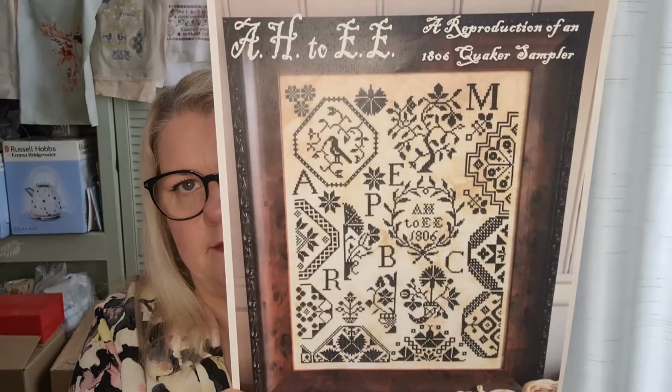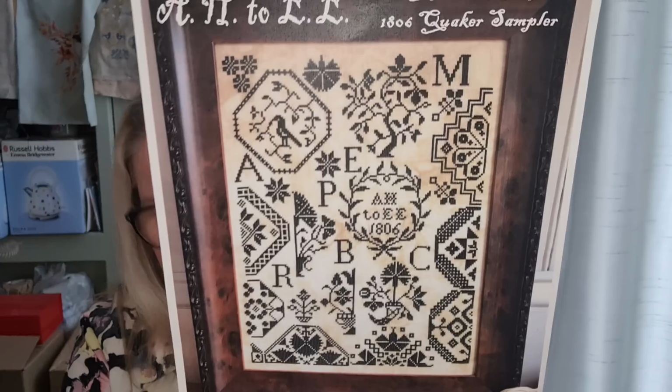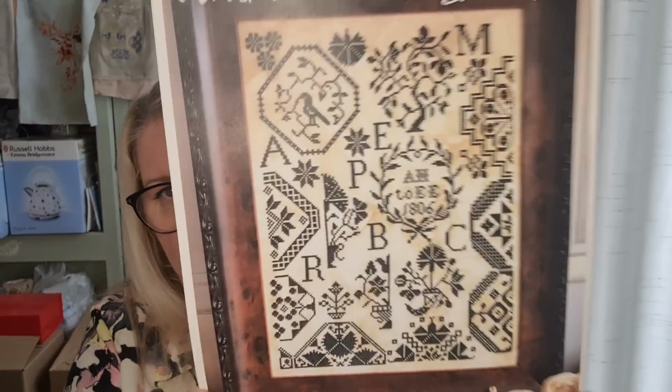But it's coming up to Sampler September. I didn't know what I wanted to do. I didn't know if I wanted to participate. And then I have this chart that I really want to start, and I thought, well, if I start it, there's a chance I'll get it finished. So for Sampler September, I'm going to start this one here. This is AH to EE, but it's very much a Quaker design by Kathy Barrick. The bag just dropped. I really like it. It's not too big. Wait till I tell you the size. It's 147 by 187, so not huge.